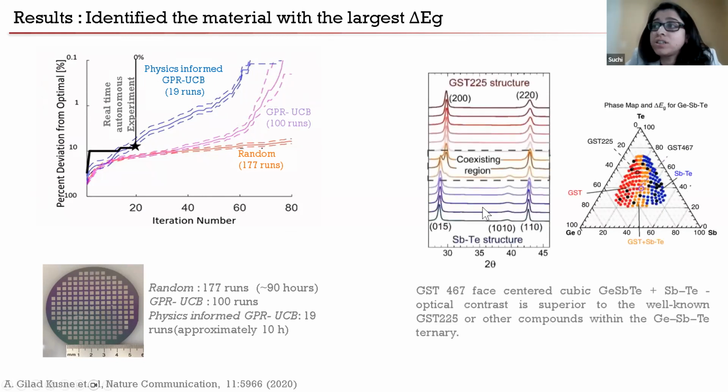So we not only found something interesting which is better than GST 225, it also is in the boundary region where people have not been looking for a long time.